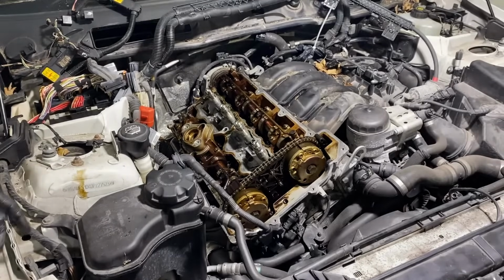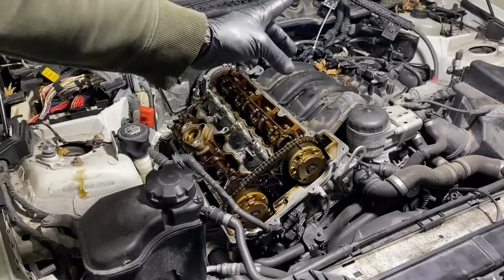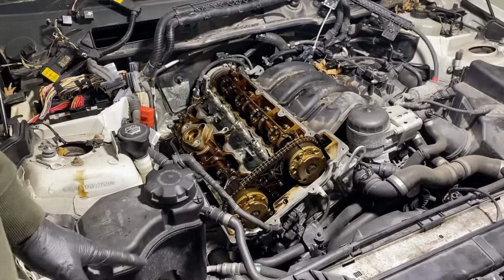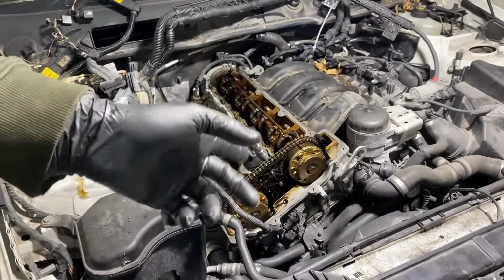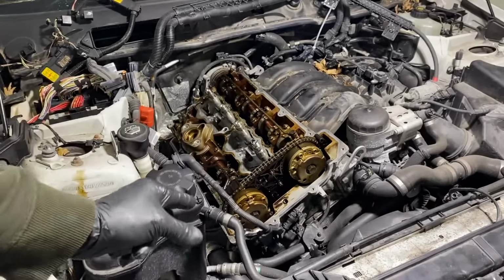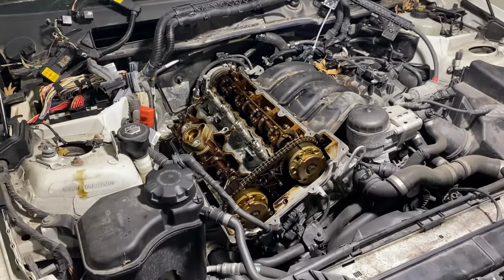So I guess we need to remove the head and check the condition of the valves, if there's any damage or any reason why they would leak. So we need to remove the intake manifold, undo the exhaust manifold, undo all the sensors, and also remove the timing chain. And when I remove the timing chain, I will also check the timing, because I do have a timing toolkit for the N43 engine, because I have worked on an N43 engine before.